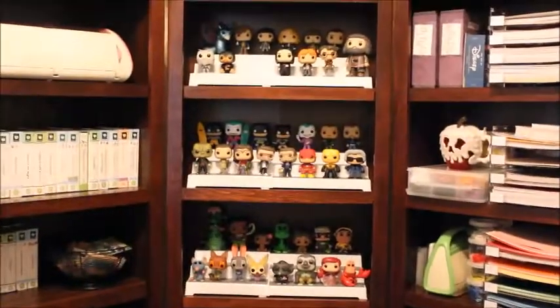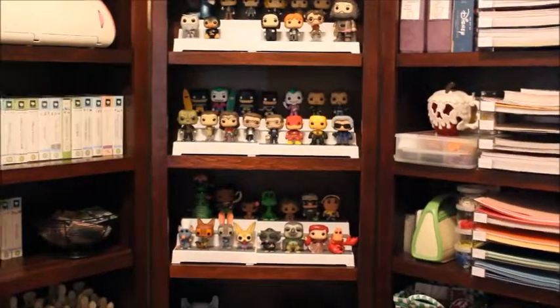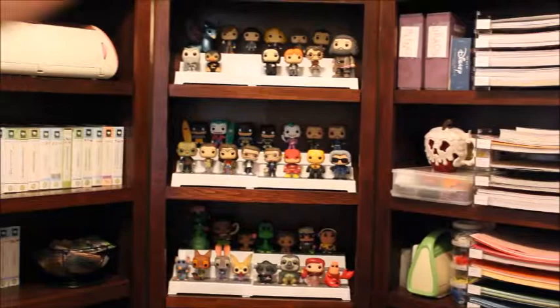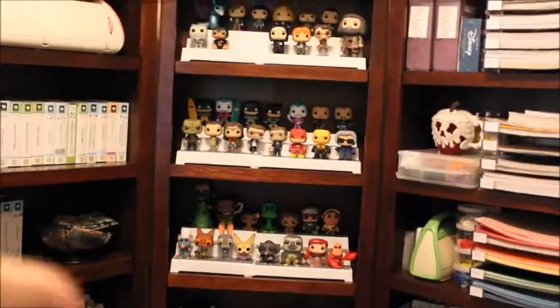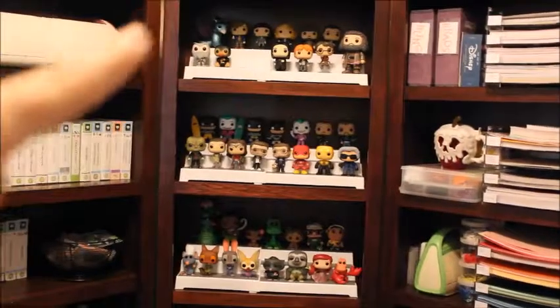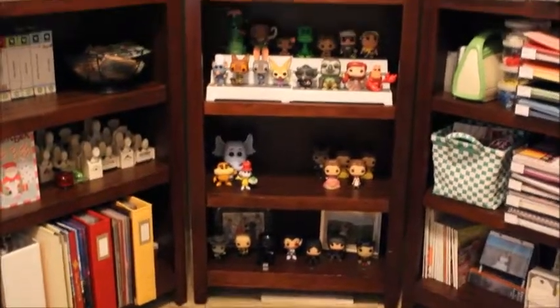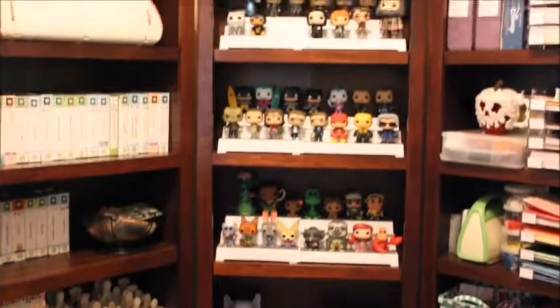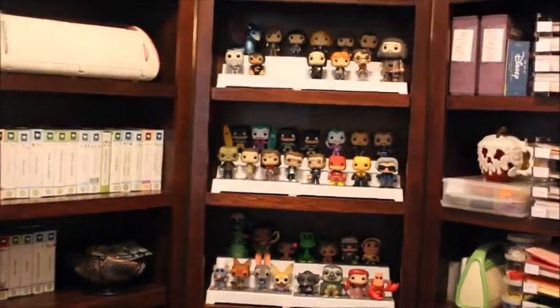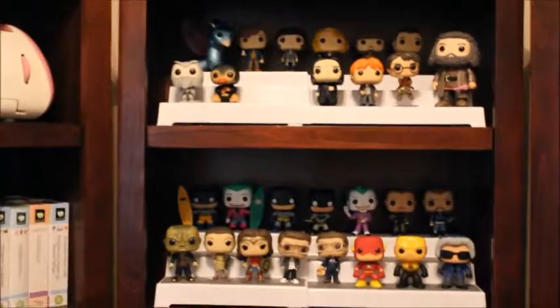If you guys have seen my scrapbook corner overview, you'll know that I had this entire middle bookshelf filled with my scrapbooking stuff, but I was able to push everything to the two and get all of our pops on there until we get the shelving up in Abel's game room. They were being stored in a bag, and I just didn't like that. You know, we invest quite a bit of money in our collection and I wanted it on display.